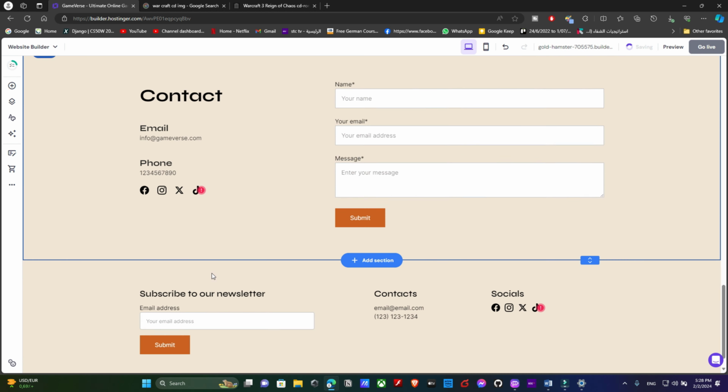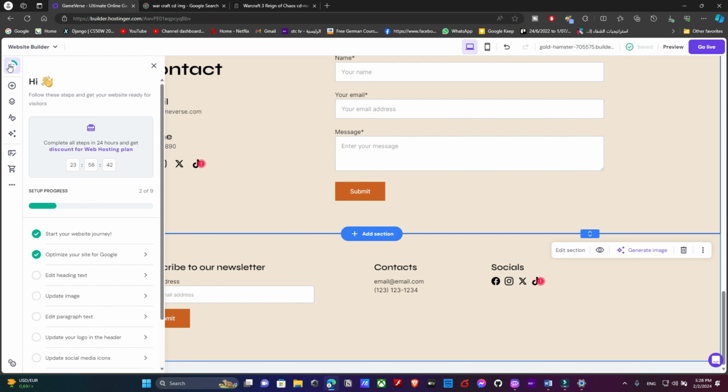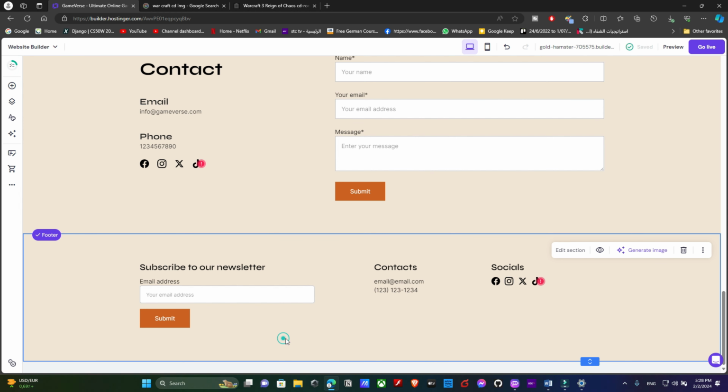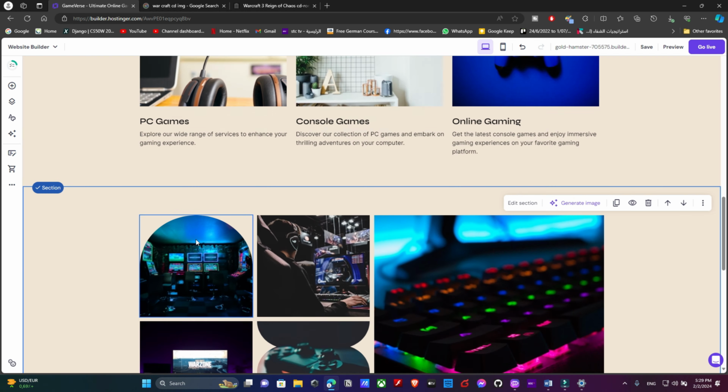No name section. So I didn't name my sections, or we didn't have the chance to do that. So you have to name your sections first. We go to this section and edit the section. This is the background, this is the layout, this is the anchor. The anchor name here will give your section a name. So this one, I'll give it newsletter, okay, like that. And I'll go back.